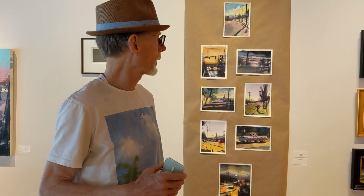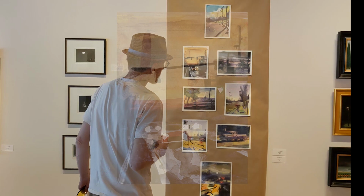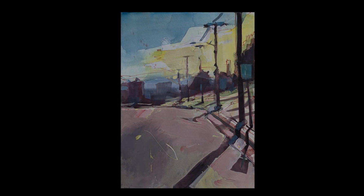We're standing here looking at some of my paintings. I'll talk and give you some of my insights. And here's a wall of watercolors. These paintings are done very quickly, very directly, and they use multiple mediums.